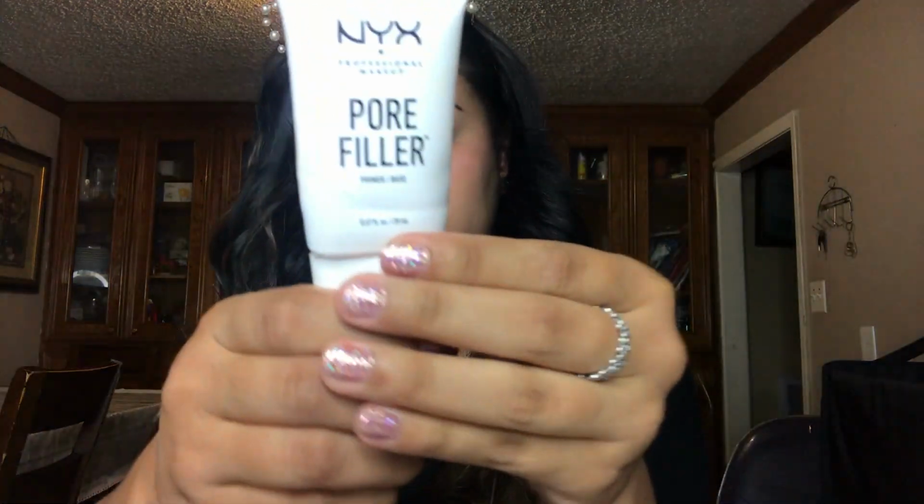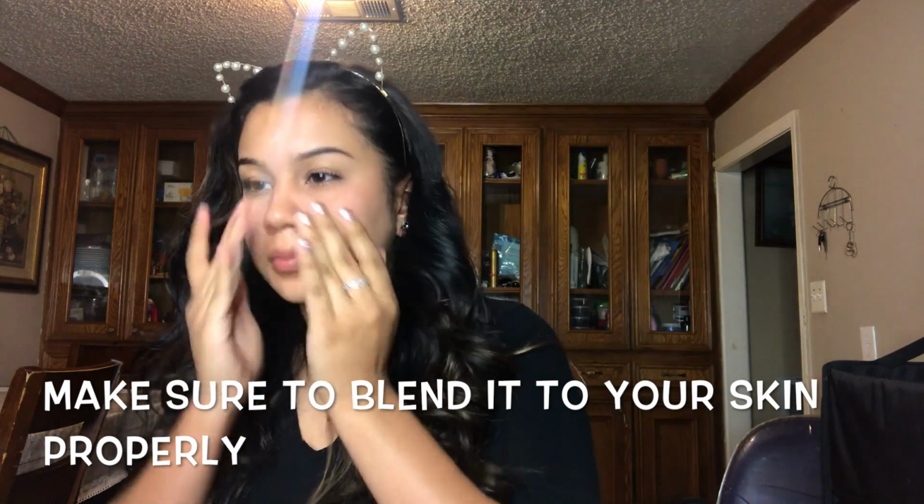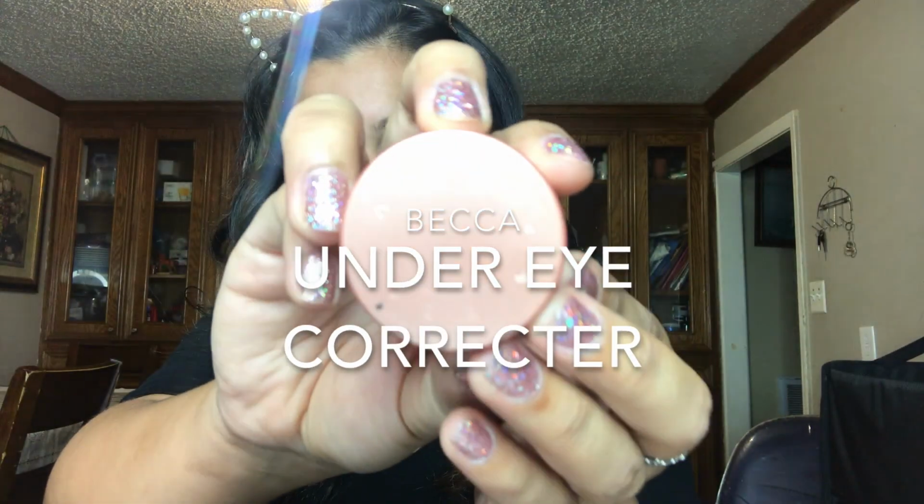When using makeup, I really recommend using the primer. I normally like to use the NYX pore filler because I feel like it does the best job at covering my big pores, especially my trouble area, which would be my nose and my T-zone. So if you have big pores, I really do recommend using any kind of primer that's mattifying or a pore filler.